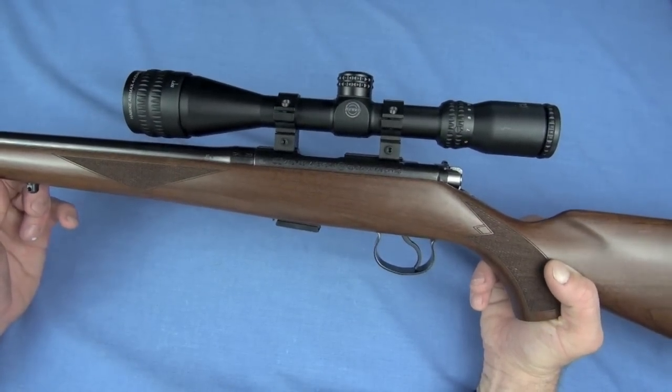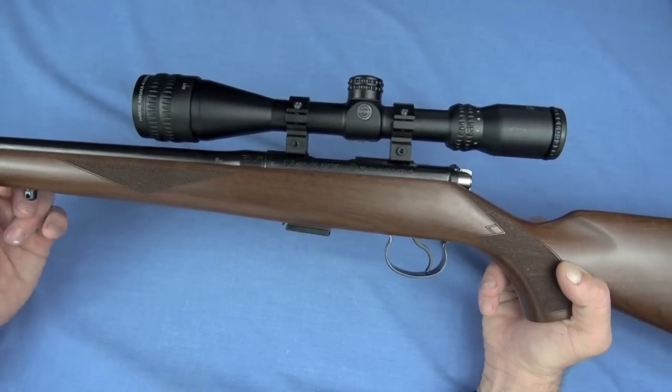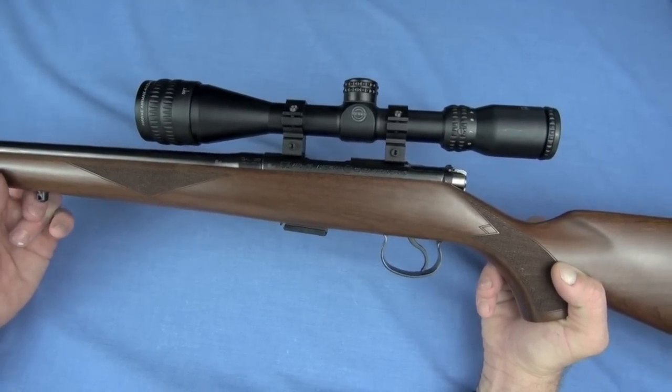I have reviewed some. This Hawk scope did just fine. And actually, I have no plans of removing it, to be honest with you. I like the looks, it's fine, and it's very functional in the little games we will play with this rifle.